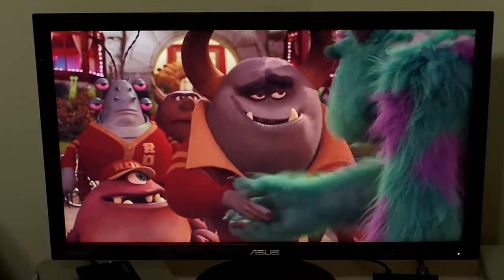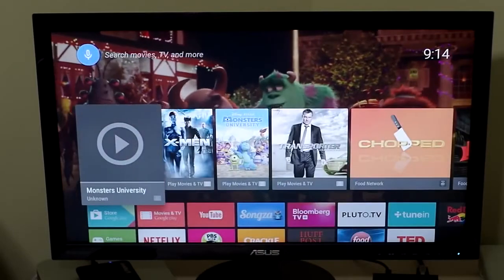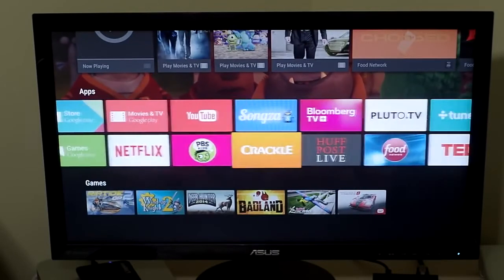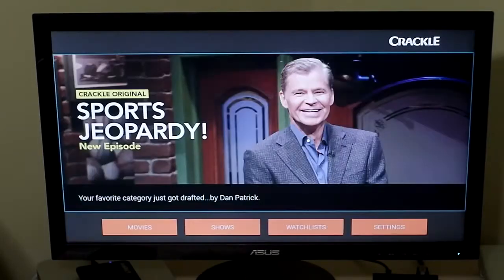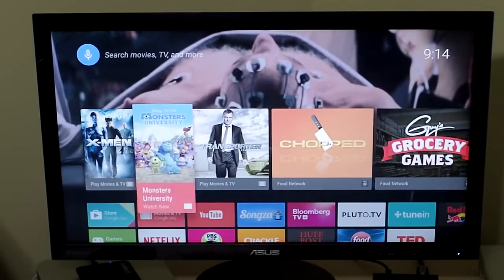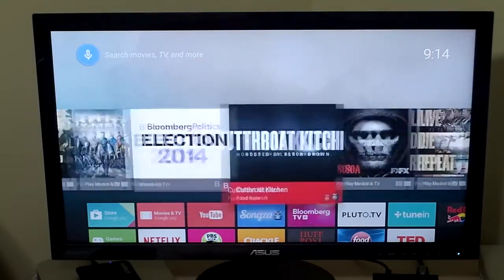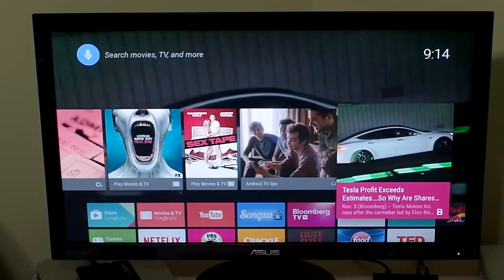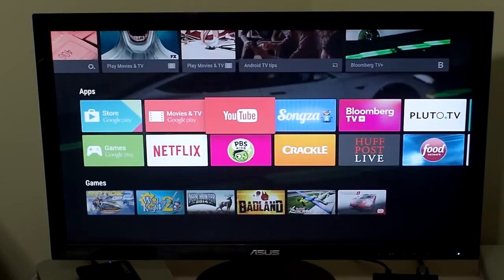A great feature in my opinion is the fact that Google applications will play in the background while you browse the home screen. But only Google applications. I hope to see this in the future implemented across the entire operating system. I found video playback and apps decent. I know some people with the Nexus Player experience poor video playback, but I believe the ADT1 has some better specifications, and this may be the culprit.